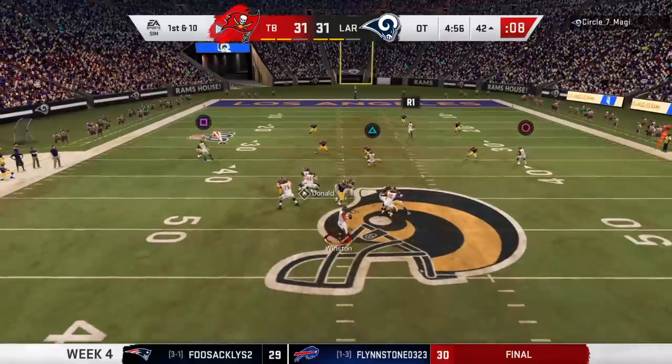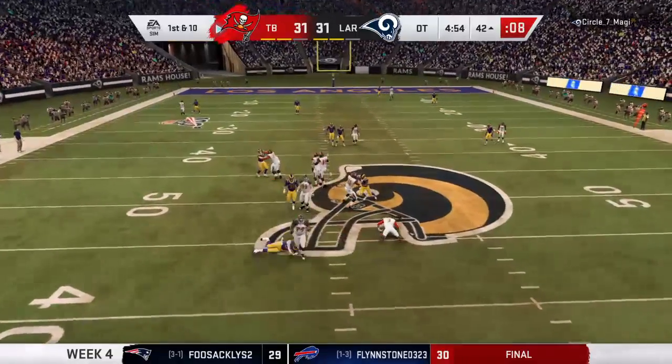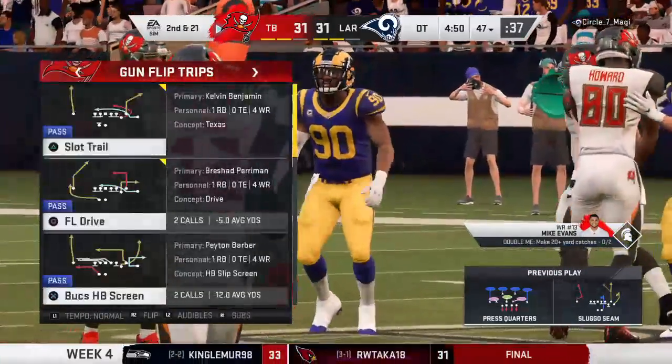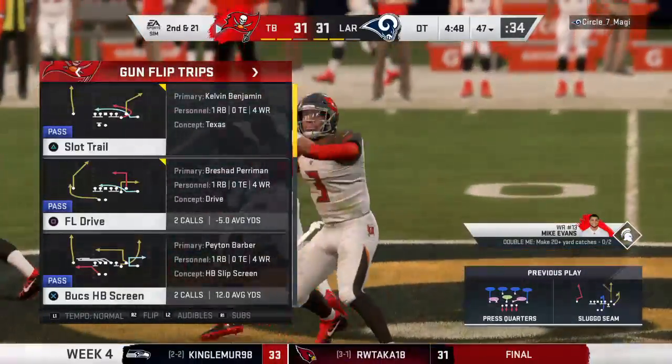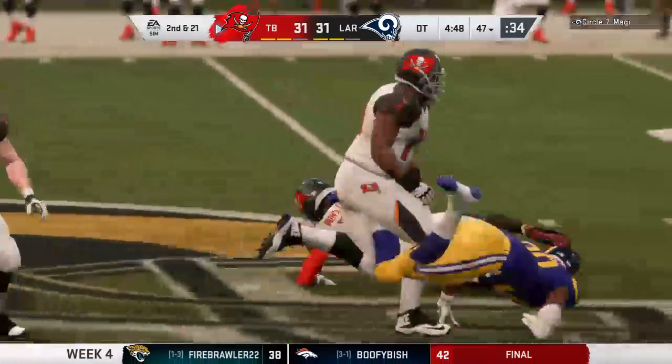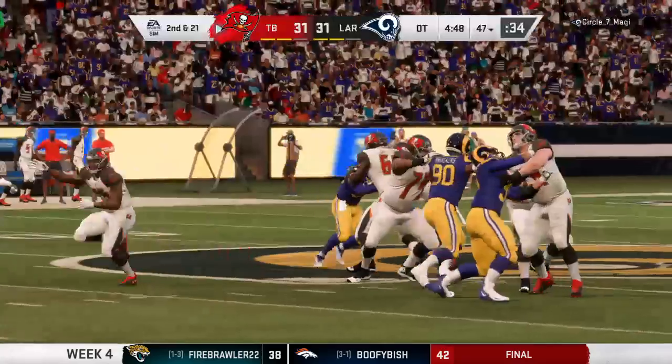To the air again with Winston. And the pressure gets there, and Winston goes down. Marching in for the sack, Michael Brockers. Great job defensively. I think he was trying to go through his progressions, find someone to get rid of the football. Before he knew it, he was on his back.